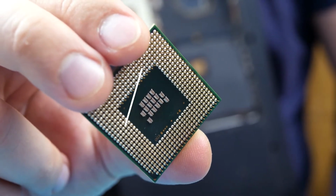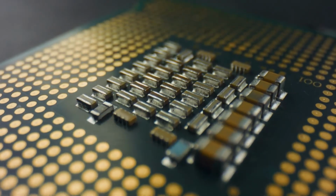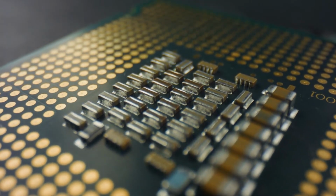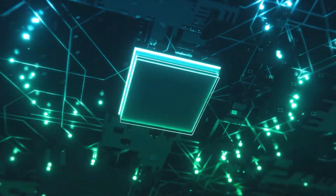Hi everyone! Today we're going to take a look at the best CPU under $300 in the market for this year. First, we're going to show you our top 10 best picks, and we'll talk about what you should look for before buying a CPU under $300.